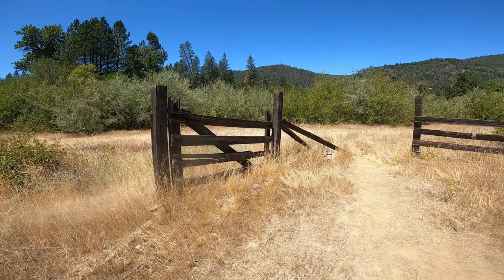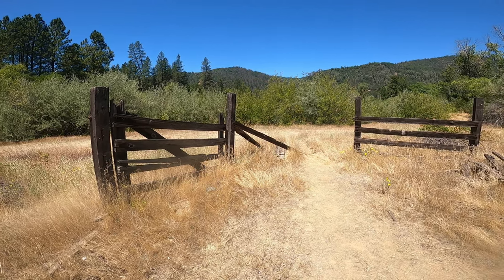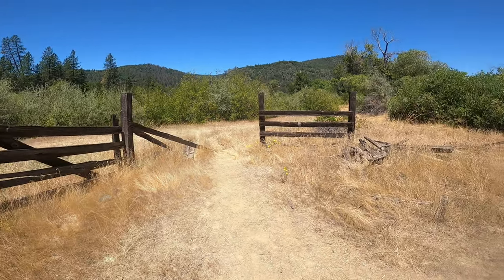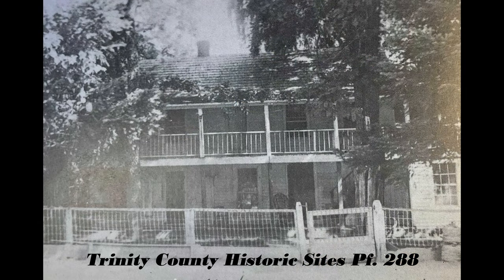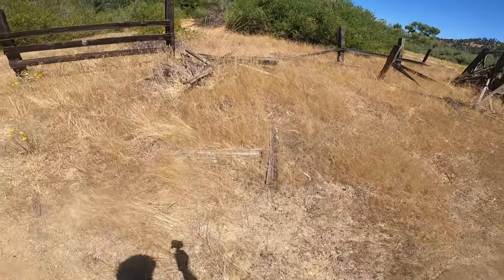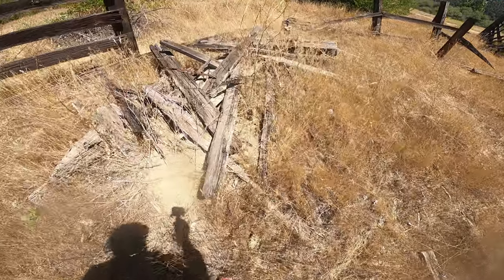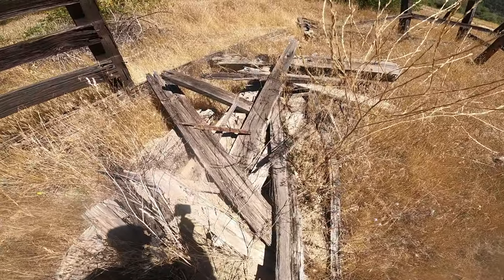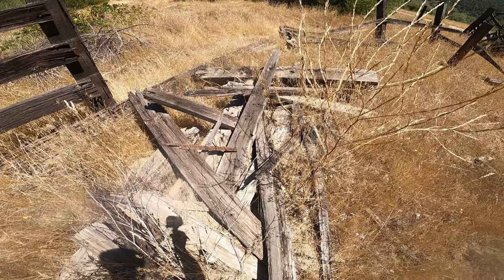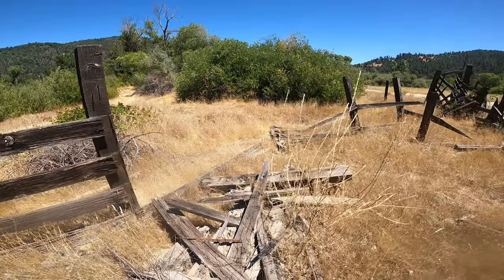All right, so this looks like this was the corral for the family and for visitors, because they did have a hotel here on property that was also their home as well. And so I'm sure visitors had to have a place to put their horses. And I don't know exactly where the hotel slash house sat on the property.